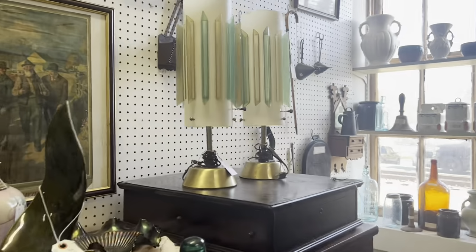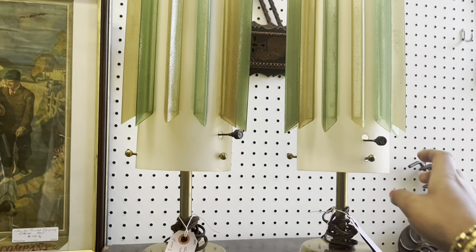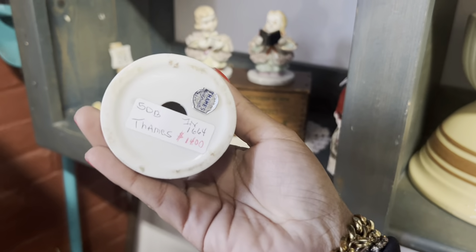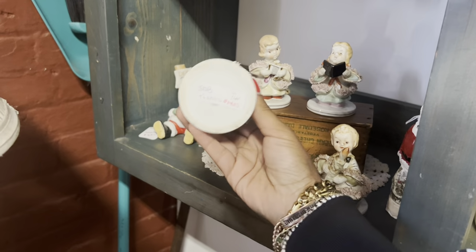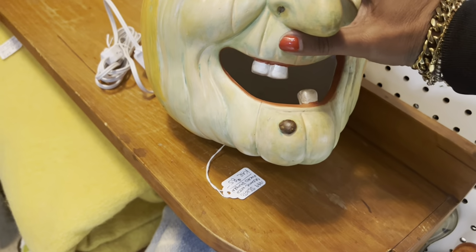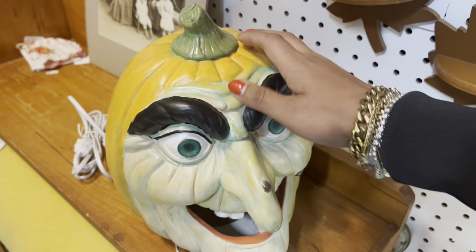Ooh, and I love these lamps. How funky. $135 for both. That's actually not a bad price. Those are really neat. Little choir pixies. $14. I guess that's each. That's about what those sell for. Oh, whoa. Look at this pumpkin witch thing. That is cool. 1985 ceramic faced pumpkin. That is really neat.